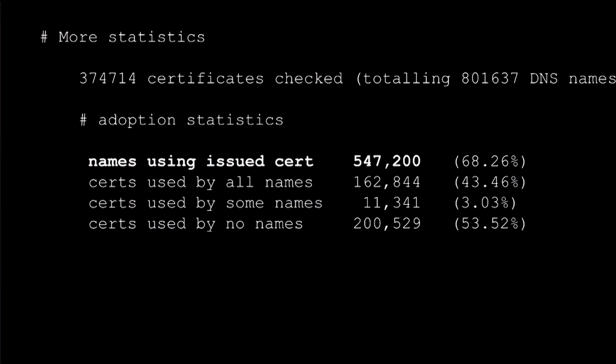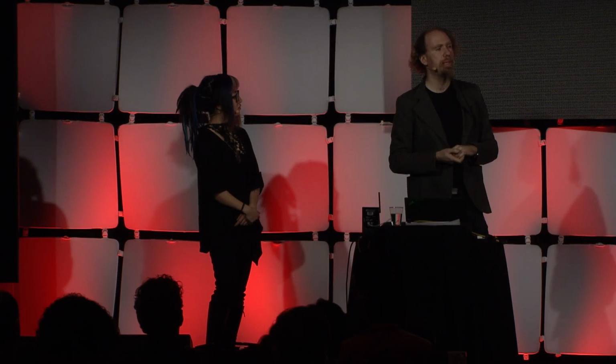Now, some more statistics. If you go and look at the things we've issued in the certificate transparency logs, because we publish all of the data about what we're signing, if you scan all of those domain names, you'll actually find that there are 547,200 domain names right now that are answering with one of these certificates. More than the number of certificates, because you can get a cert that has multiple names in it. About 85% of these names have never spoken HTTPS before. So we are helping a few people who already have TLS and a whole lot of new people who've never been able to do it before. And we feel like we're winning here.